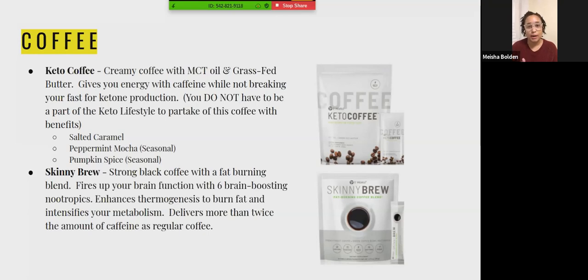It does come in salted caramel flavor. It comes in regular. Sorry, I should have put that. Regular is what's on the screen. But it also comes in salted caramel flavor. And we also have peppermint mocha, which is seasonal. It is available right now because of the season.